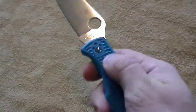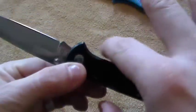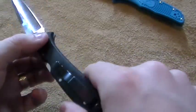I can actually push on the side of this and grip. If I do that on this knife, my finger slides, and that's not really what you want in a tactical blade. This little swell up here is about all that you've got to keep your hand from going forward on the blade if you were to make some sort of thrust cut. So that's kind of dumb, I think.